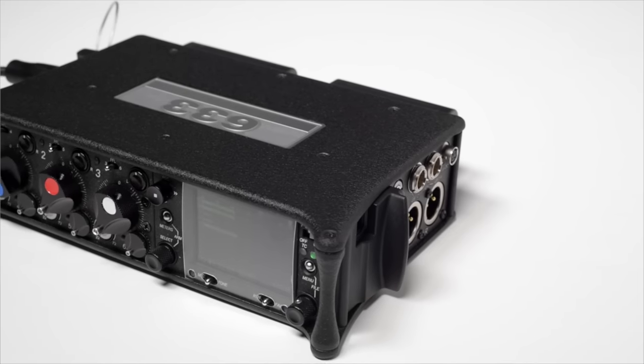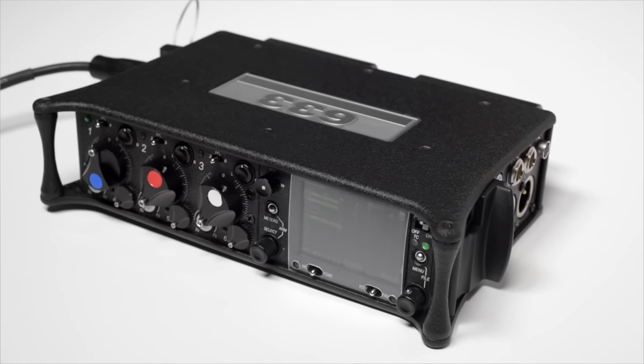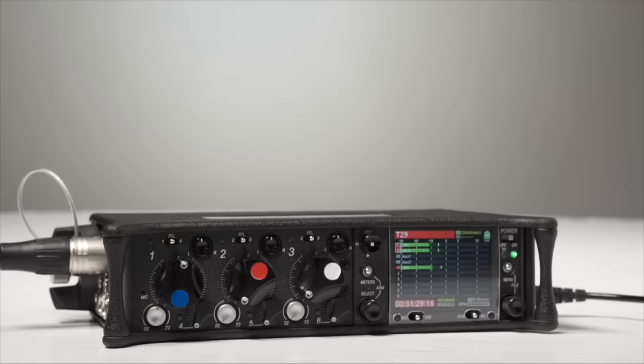Also, the potentiometers are silky smooth and nice and large and easy to work with, so that if you are in a position where you need to produce a stereo mix, in addition to isolated tracks for each individual microphone or channel, you can mix very, very effectively with this type of fader. It's very easy to use, and it's much better than what you're going to find on any of the consumer or prosumer level devices that I've used.